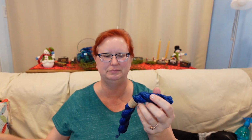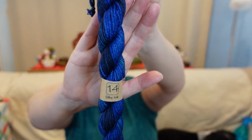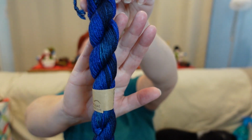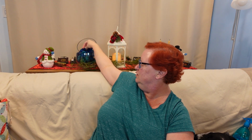Ooh, pretty. A little deeper. A little deeper in there. I've got some darker blue accents going on. Very pretty. And we've got our bowl back here of all of our yarn. Oh, with one little tail sticking out. So, looking forward to doing that.